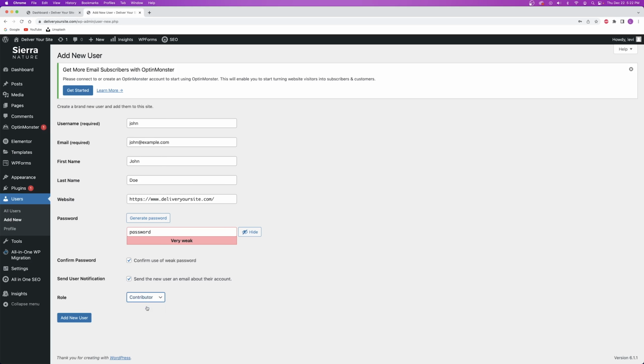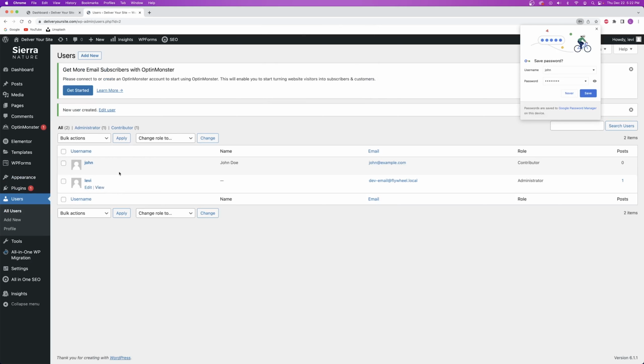And now you can see that the list is getting bigger. Again, this is the list of all of the users that you have on your website. And anytime you want to add a new user, you can just go over to the left-hand side again and click on add new and repeat the whole process.